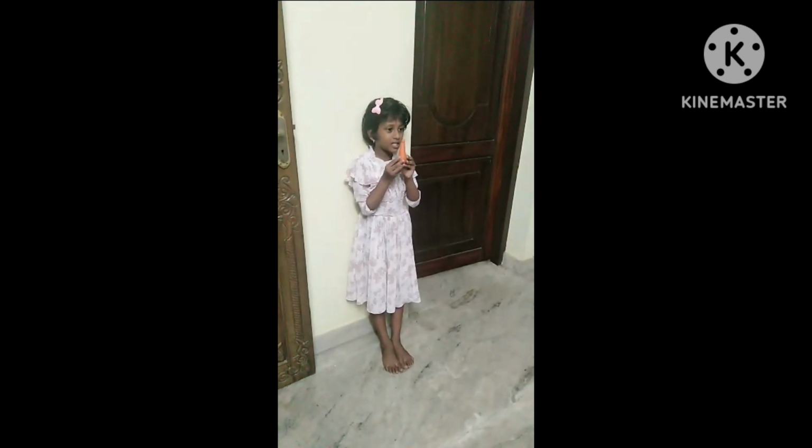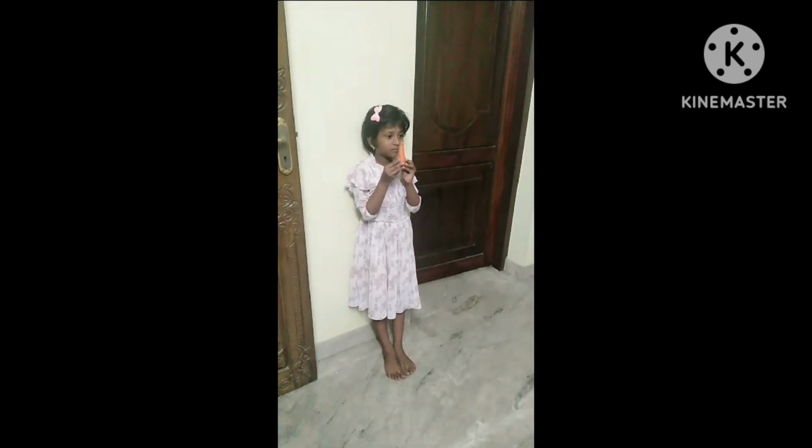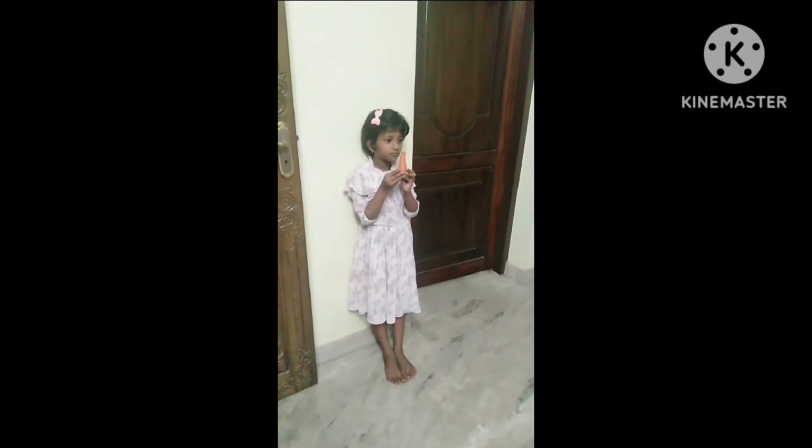This is carrot. Carrot is a root vegetable. It grows underground. It is orange color. It is sweet, tasty. It is conical shape.